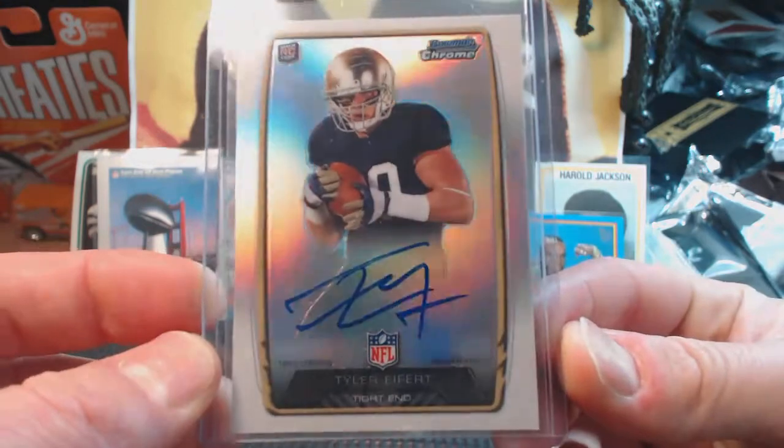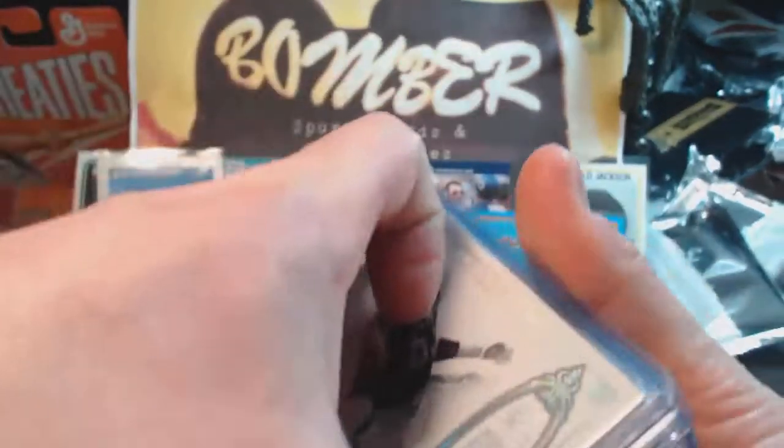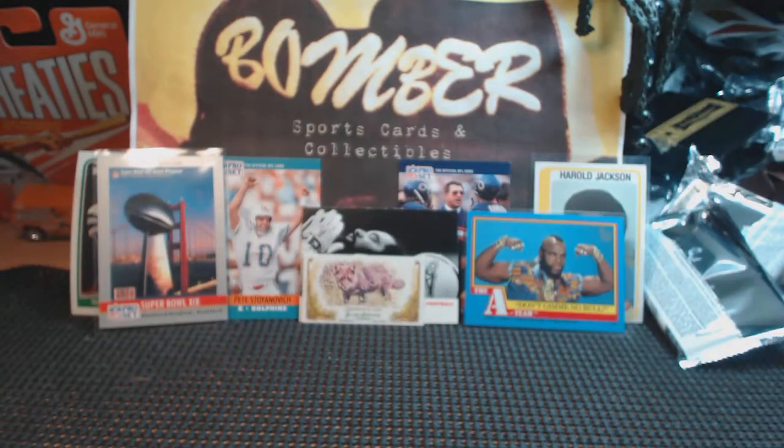And the bonus card, he got a Tyler Eifert. Bowman Chrome on card auto piece. Went to the Chiefs spot, which was the Chiefs Stoop Bang. Thank you, Stoop Bang.